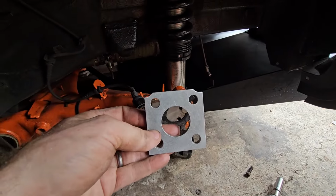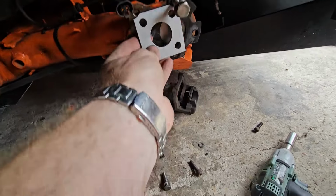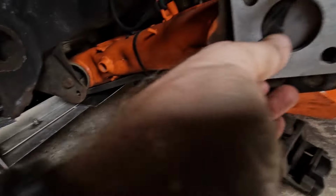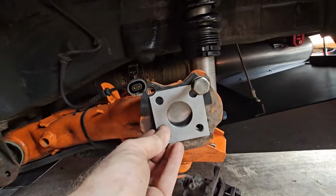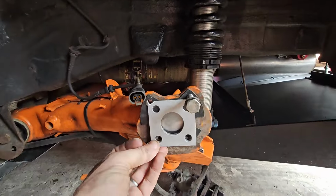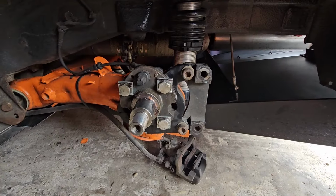There you go, super simple. Nip the top corners off, 3.5 degree shim. That is going to drop in there. Line that one up so you can actually see. That's all going to drop together like that. Stub axle back on. Right, and there we go.